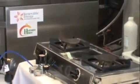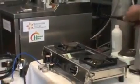Won't be waiting a half hour to cook my bacon with that. No. Now that's actually glowing stainless steel, and you see the vapor that's going across the top? That's actually creating water.